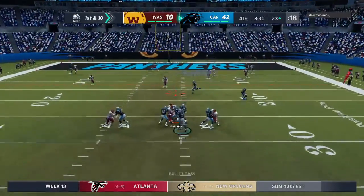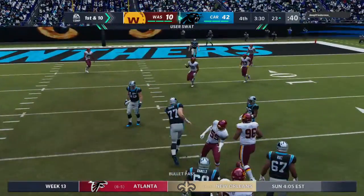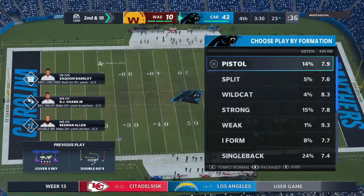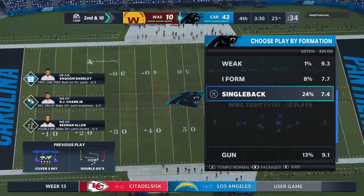They'll look to throw here on 1st down. And that'll be knocked away. It's incomplete. Jerome Baker right there in coverage. The incompletion there stops the clock.